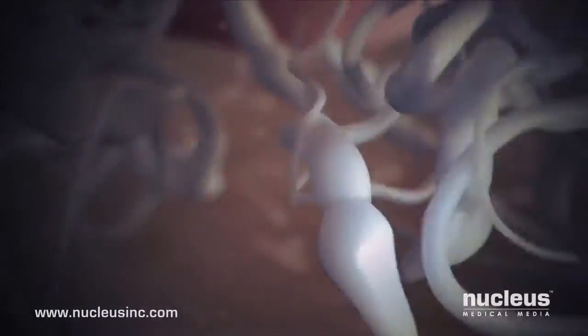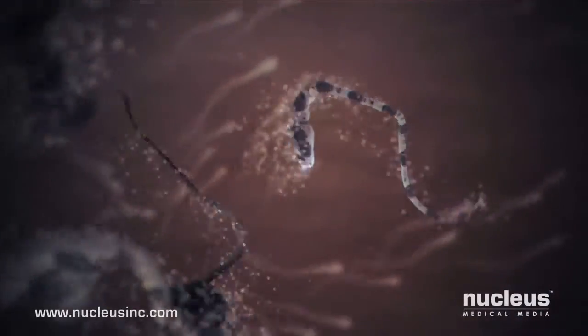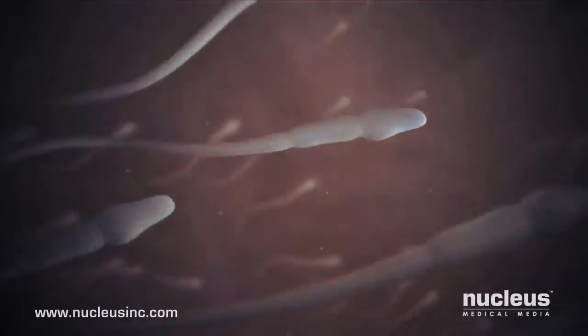Soon afterward, millions of them will either flow out of the vagina or die in its acidic environment. However, many survive because of the protective elements provided in the fluid surrounding them.